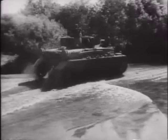December the 3rd, the Germans had shot their bolt, and 2 days later, the Red Army went over to the counter-offensive.